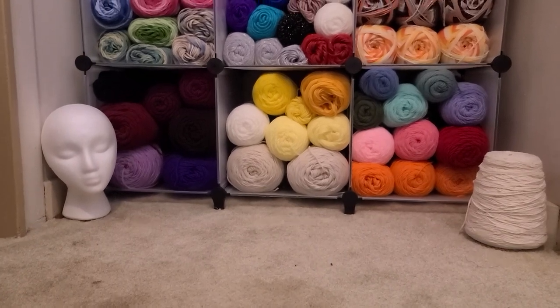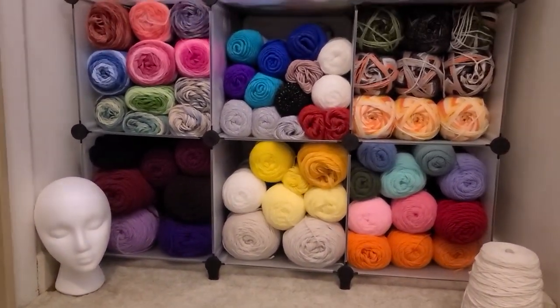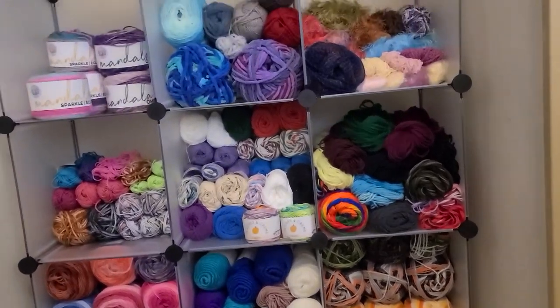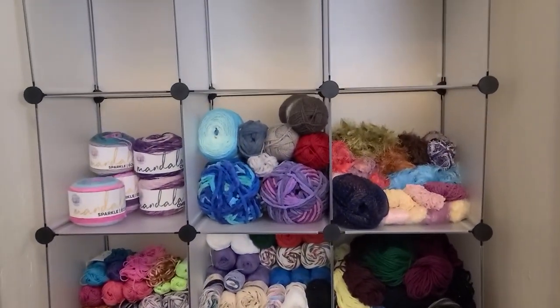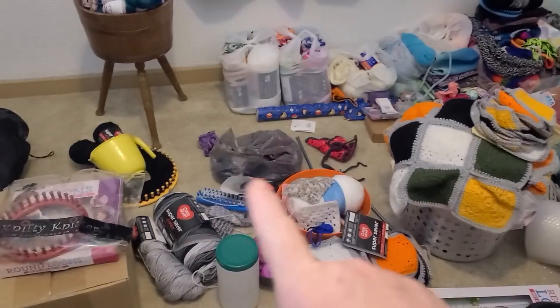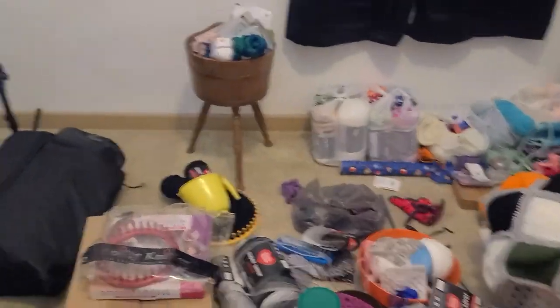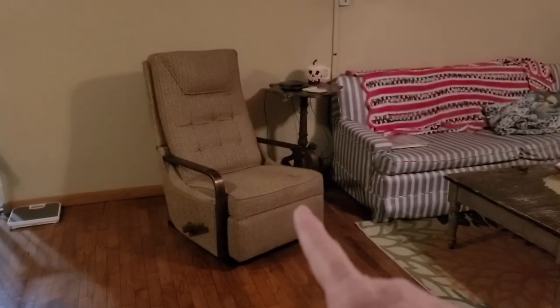What I have so far. I still need to organize my vintage yarn, but as you can see, I have plenty of room for that. I brought in all my WIP that was next to my chair in the living room. My goal is to keep it all in the studio, only having one project out at a time if I want to work and watch TV.